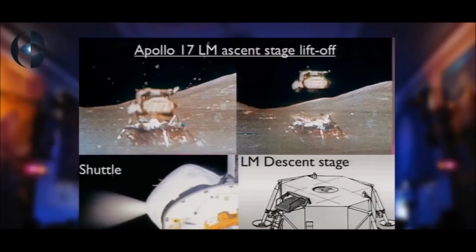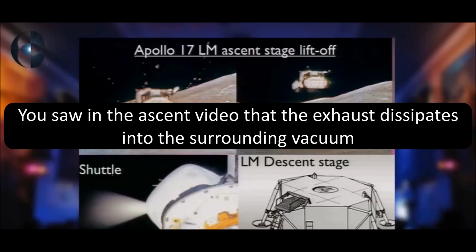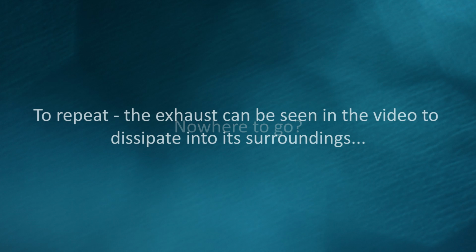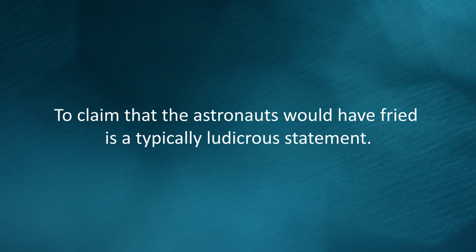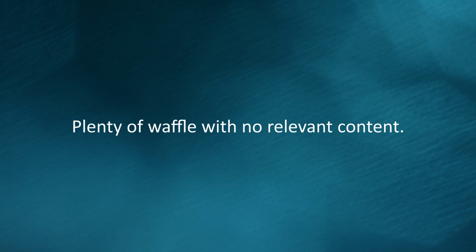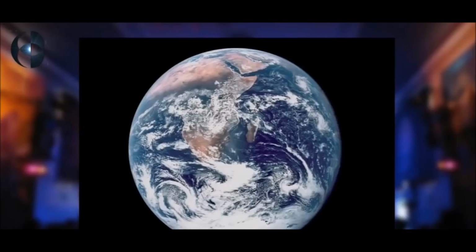So when you fire a rocket, you have an exhaust. Where did it go? If you look at the top of the lunar descent, there's nowhere for this really quite powerful 10,000 pound thrust rocket, there's nowhere for the exhaust to go, so it's going to fry the astronauts. But they weren't fried. They all landed back on Earth, didn't they?